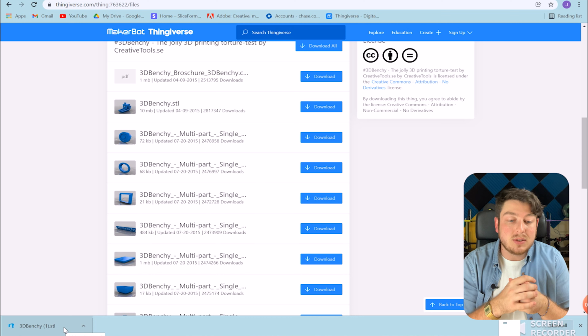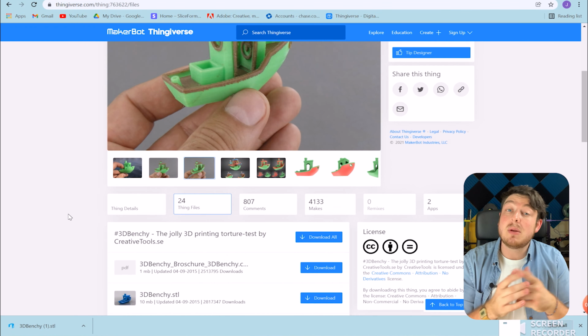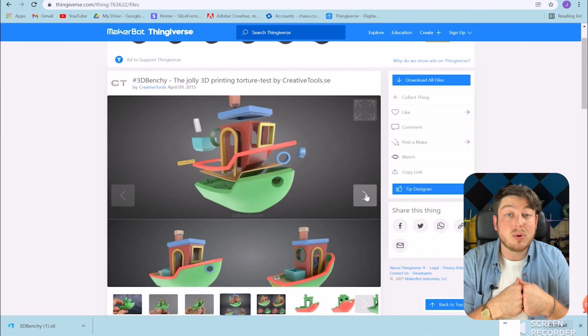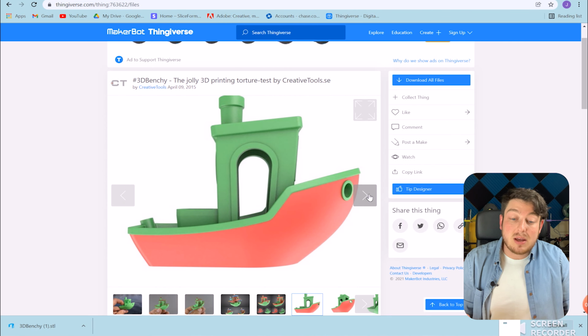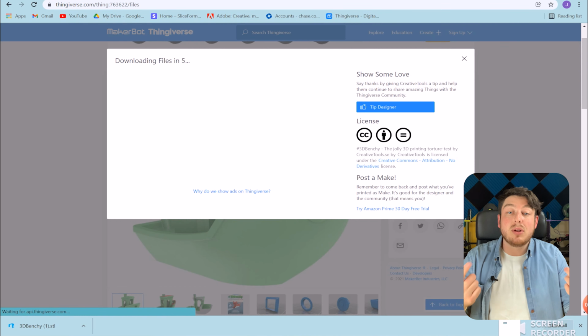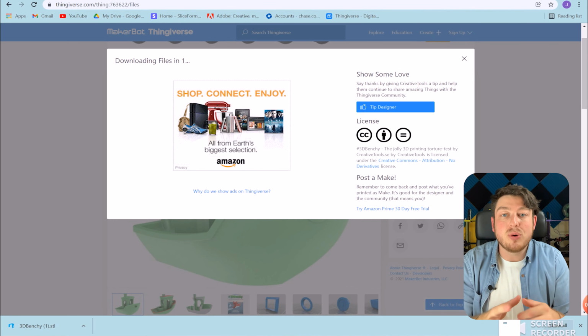And STL is code for stereolithography. It is the most commonly used 3D printing file, so anytime you download any type of file that you want to 3D print, it's usually going to be an STL. But if you then say, oh, I actually want to download all the files up here, then you'll just have to download it as a zip file, unzip it, and then search in there for your specific file.